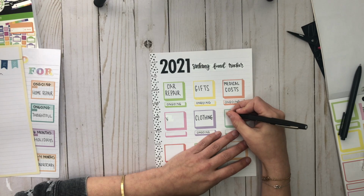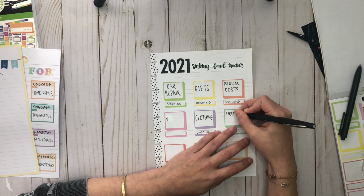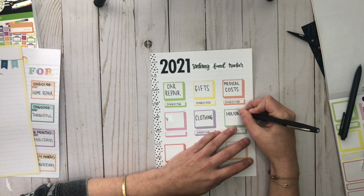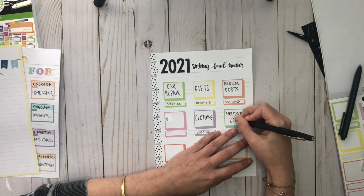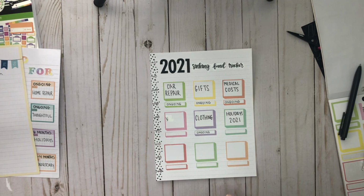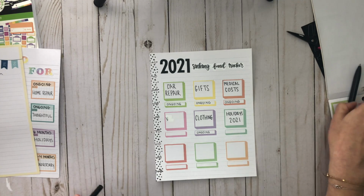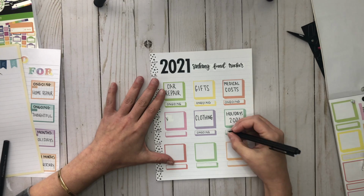So now let's write here, holidays. This will have a due date. Breaking news: the holidays happen every year. Christmas is on the same day every year. It doesn't change. You're going to need to budget for it. You don't have to, but if you budget for it, you're going to thank yourself. Hanukkah does change. It does come every year, but it changes. In 2021, it starts Thanksgiving weekend, which is like, ugh.